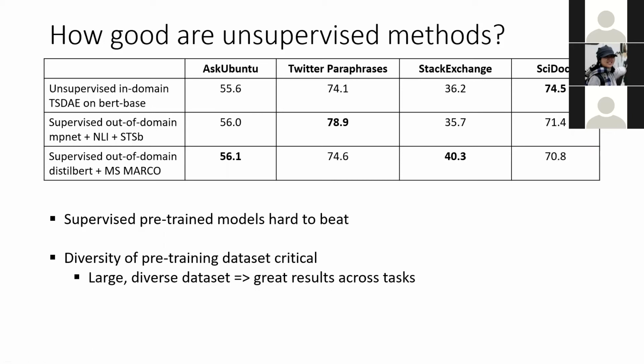So it's really hard to beat the supervised pre-trained models, the supervised out-of-the-box models. And the diversity of the data set is quite critical. If you have a large data set, you get good results across the tasks. That was also the reason why I focused in July on creating a really large data set of 1 billion pairs. We collected 1 billion pairs of sentences which are in a relationship, which we consider as related, and train on this large data set of 1 billion pairs.